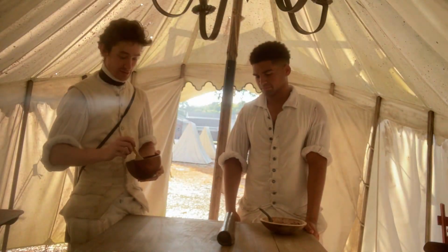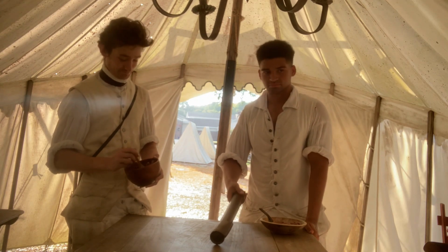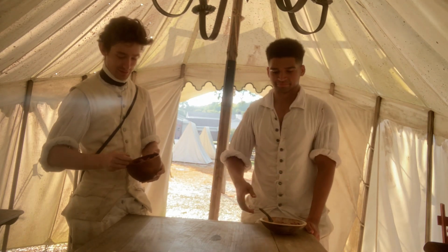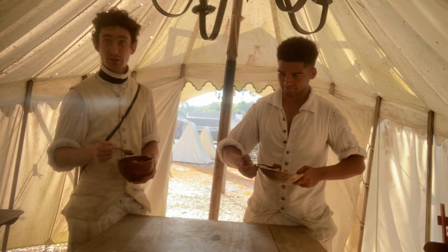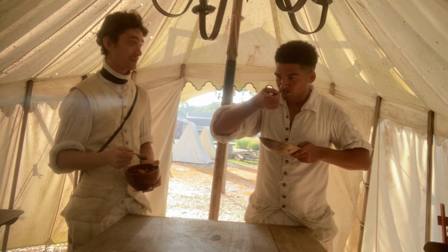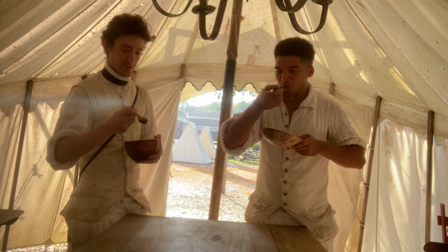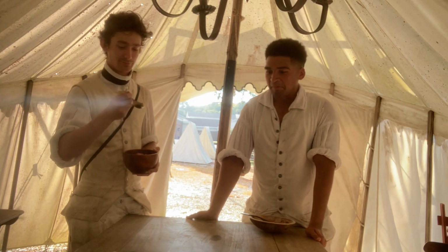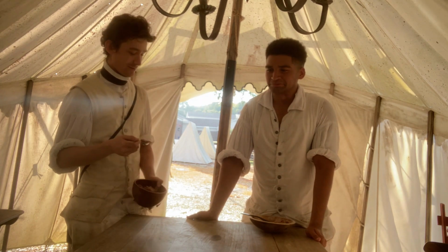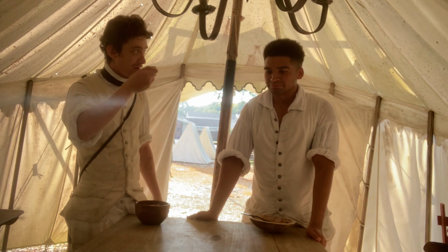So we're in a place the enlisted are never allowed to be. We're in the colonel's tent. Typically, food is not going to be allowed anywhere near the tents, least of all in an officer's tent. But I don't see the colonel anywhere. He has a table. We don't have a table, so we're going to eat in here. It's our table now. So first impressions, Avery, what do you think about cooking?